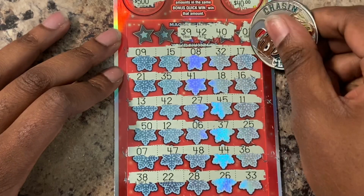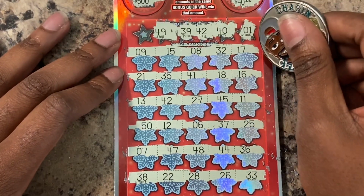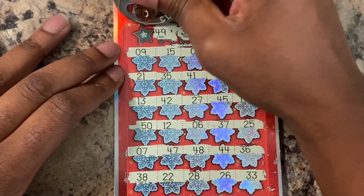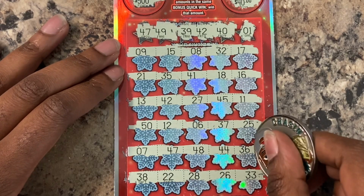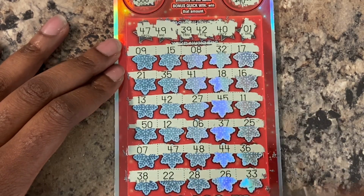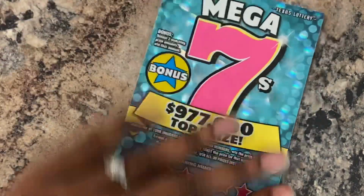Can we get another match? Looking for a 39. We got 38. What about 49? Nope, we got 48. And last number is 47. And we do have a 47, guys. So, wait, what do we match again? 42 and 47. All right, I got it. Here we go. What do we got? 10 and 10. $20. There's a double up on that one. We will take it.